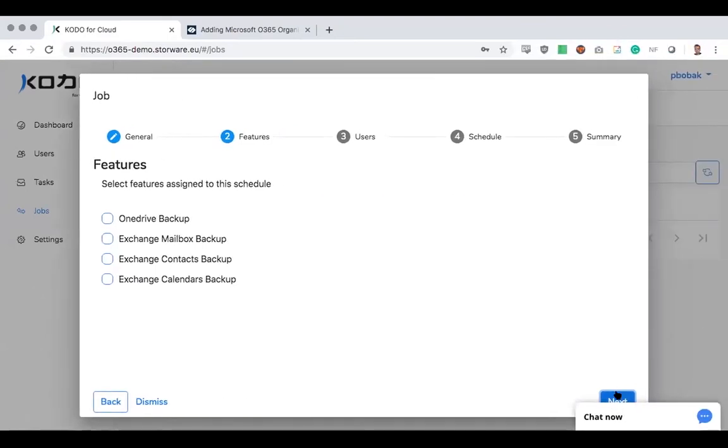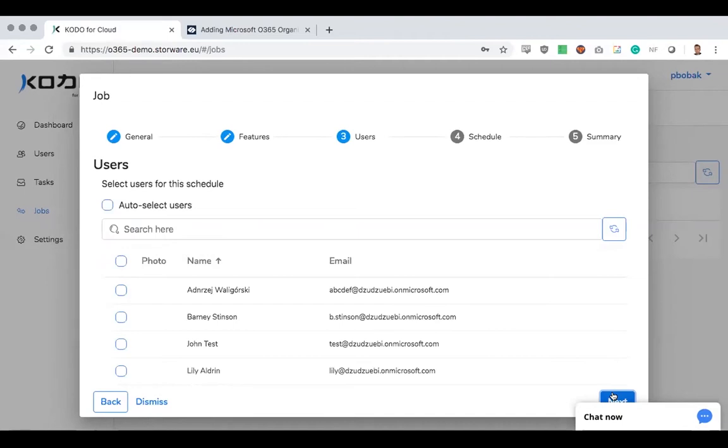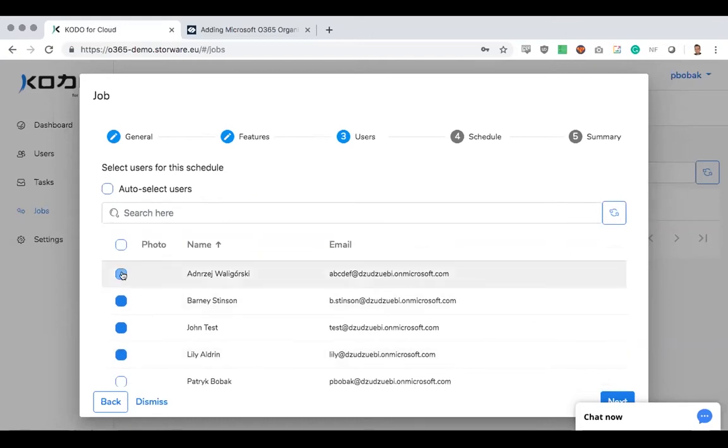Okay, so we have step 2 in creating a job, selecting the features that should be related to this job. We want to protect everything. So we want to protect OneDrive, Exchange mailboxes, contacts, and calendars, and of course in the future also SharePoint. Next, we are selecting users that should be protected with this job. And here we can do this in 2 ways. The first way is we simply select the users, and only selected users will be protected in the schedule.